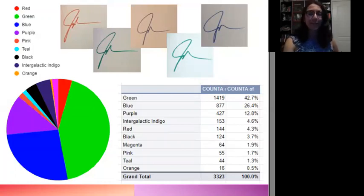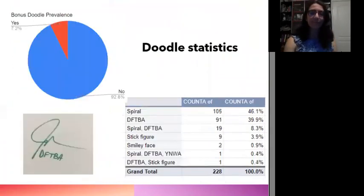Unsurprisingly, green was the largest chunk, but I was surprised by how much more it was than the others. Almost 43% of signatures were green, followed by 26% blue, and almost 13% purple. The most rare color was orange, with only 0.5%. I suppose John isn't a big fan of the brighter colors, or maybe they're rarer to be defined. I'm curious as to everyone's color hypotheses.